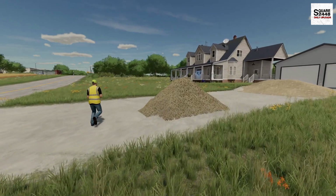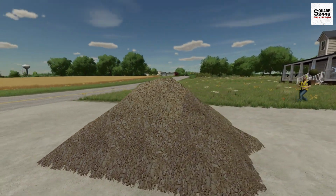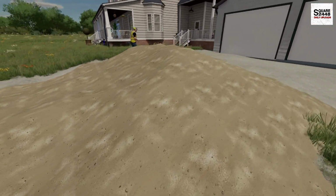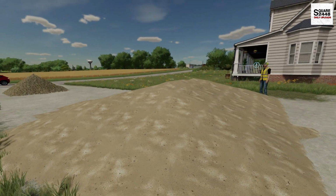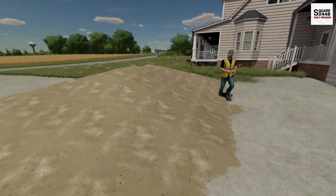Yeah, makes sense. So the good news is the material's here. We don't have to call and see if they could drop it off. Yeah, that is definitely good. That's a lot of sand, though. That is a lot of sand. We're going to be running some trips.